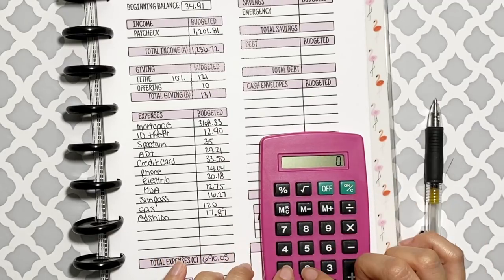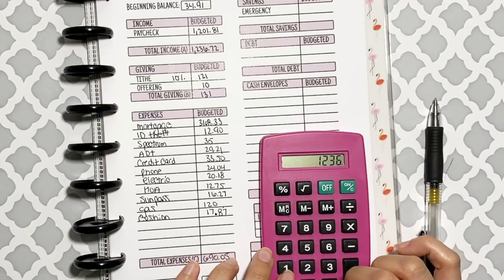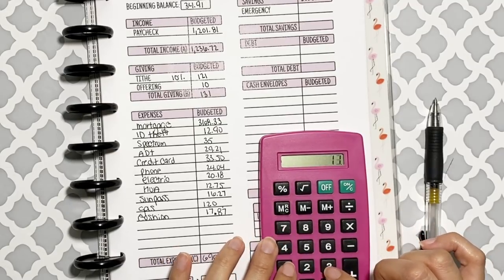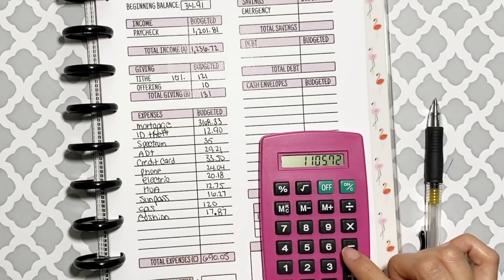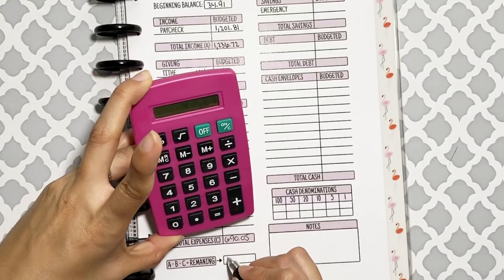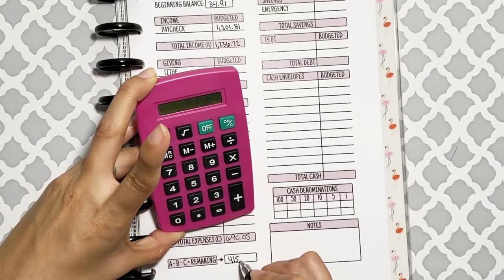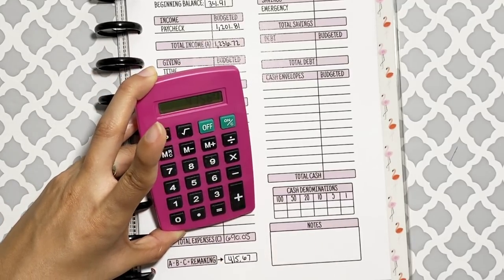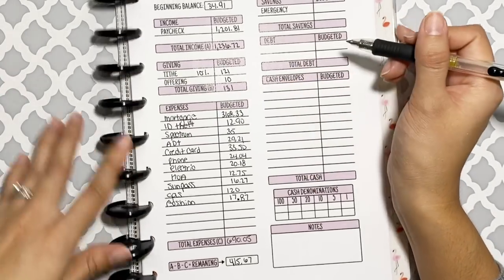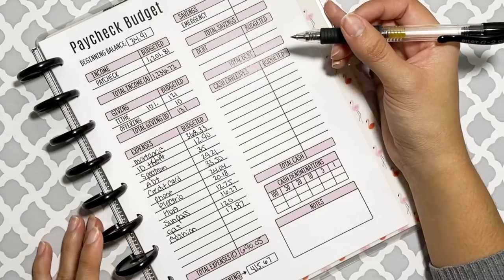Let's see. So we're gonna take the income, $1,236.72. We're gonna subtract the $131, and then we're gonna subtract the $690.05. So this leaves us with a remaining balance of $415.67. So I'm just gonna focus right now on my cash envelope portion of this.